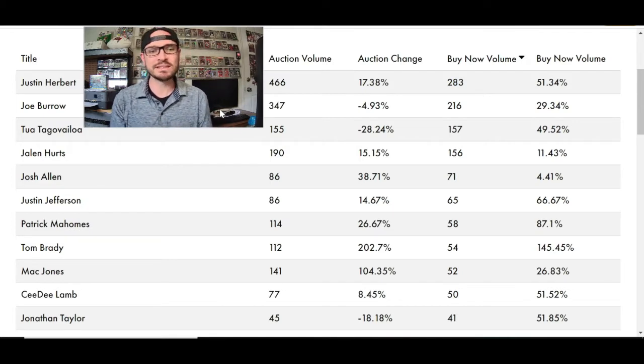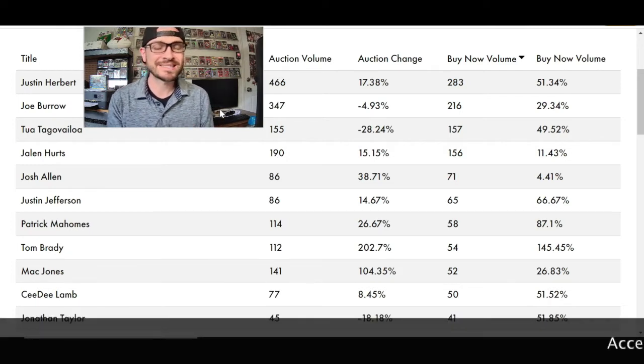And who do we see leading this way? Of course, we see a lot of quarterbacks, but we're seeing young guys. Justin Herbert, Joe Burrow, no doubt. These guys have proven to be elite in the NFL. But behind them, we've got more speculative guys like Tua Tagovailoa, Jalen Hurts. Josh Allen has been proven to be a stud, but with 2018 product, there's a lot more scarcity around it than there is 2020 or 2021.